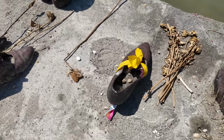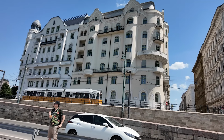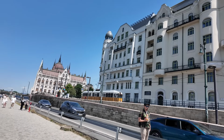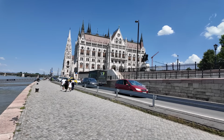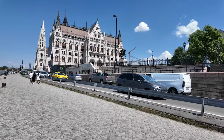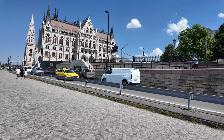All right, next up, we're going to take you to see the Parliament, which is one of the most beautiful buildings in all of Europe. Don't worry, we have plans to try to show it to you at night, because if you know anything about Budapest, the night views of where we're about to show you are supposed to be some of the most spectacular in the world. But we're so close, we're going to see it in the daytime too.